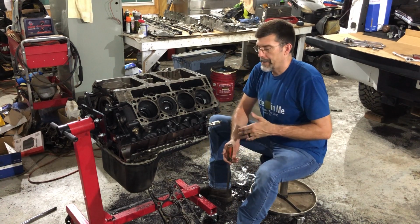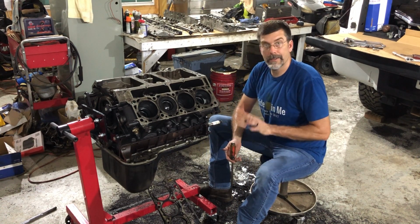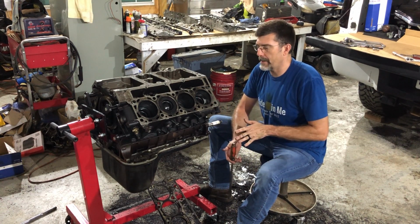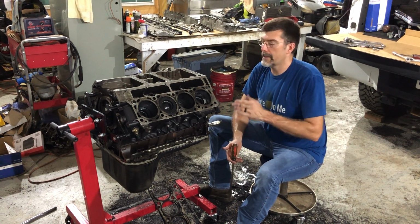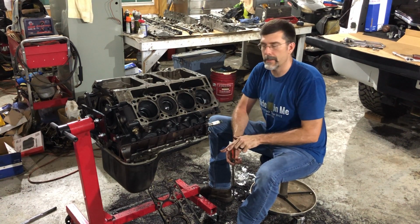I've got an appointment with the machine shop on Monday. I'm going to take it to them and let them tell me what they think it needs, but it looks to me like a hone and a deck and the block will be ready to go again.